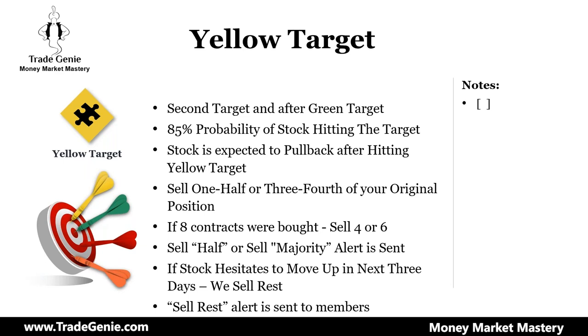So again, the analysis goes into it, and I set the target. In our example, if our stock is trading at 100, the green was 104, the yellow could be 106 or 107, so $3-4 more. When the yellow target is hitting, I expect the option to make, it depends. If it's a low price, then it could be 80% gain or 100% gain. But if it's a normal $100, $150 option, then maybe we are having 40% or 50% gains at the yellow target. So something in that range.